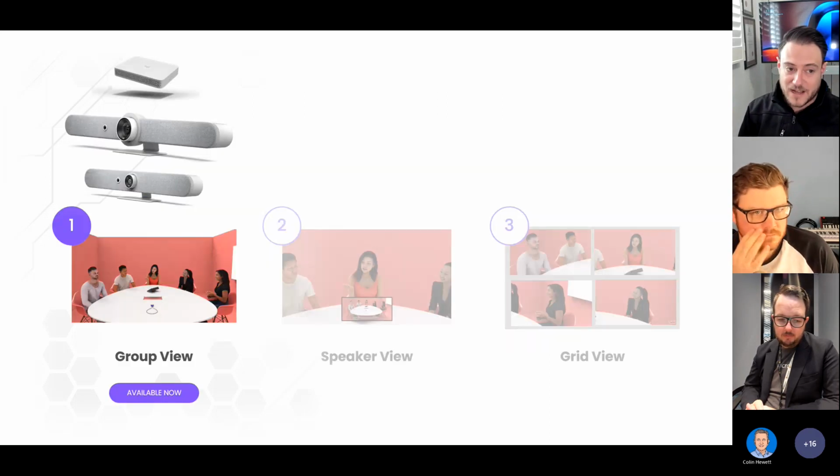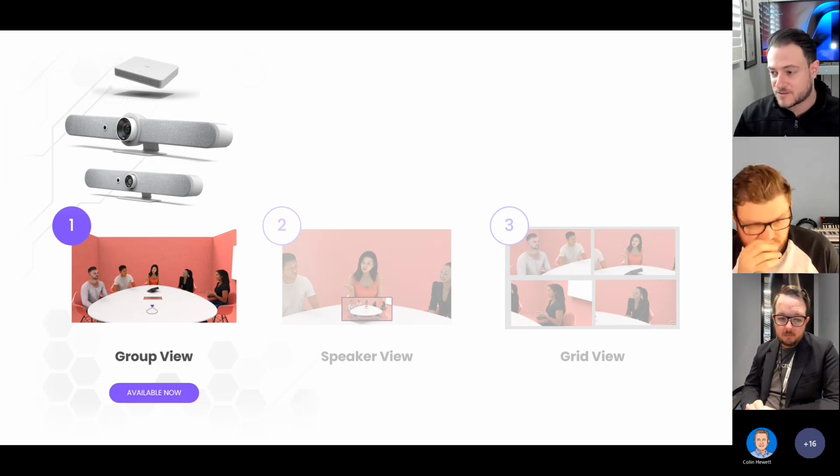That is available for our Roommate, Rallybar, and Rallybar Mini. Obviously, with a Roommate, you do need to pair that with a Logitech device, be it our Meetup, Rally Camera, or Rally System, and that's often referred to as the "right side one" for those devices. It's also available if you've got a Windows-based Teams room. So it doesn't have to just be the Roommate, but from a Logitech hardware standpoint, we support that on both.